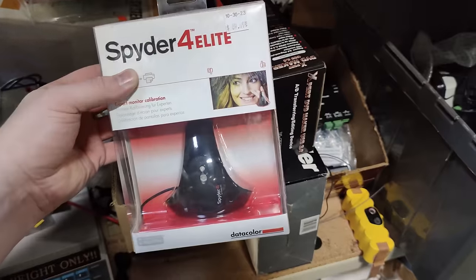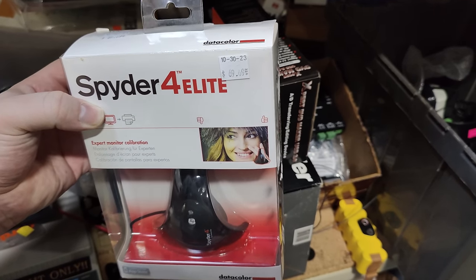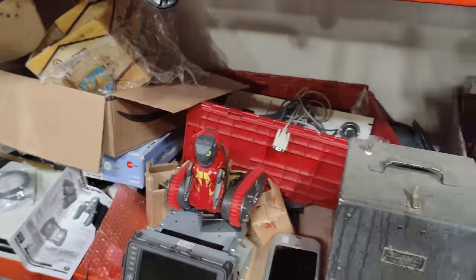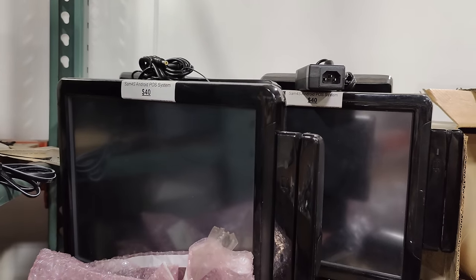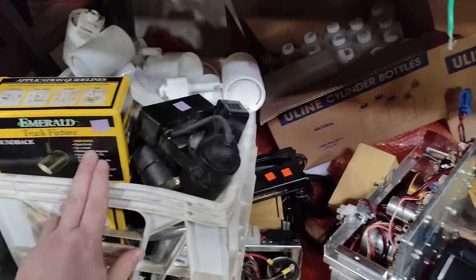Here's a Spider 4 Elite for calibrating your monitor. Looks new in box. No idea what it's doing here. At least the price is nice. VHS rewinder. Alarm clock. Roomba. There is definitely a market for these items. Cheap Android 8.0 touchscreen point of sale system. These have been here for like a year. Eventually, these things will all sell.